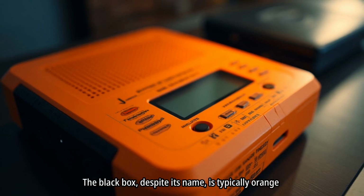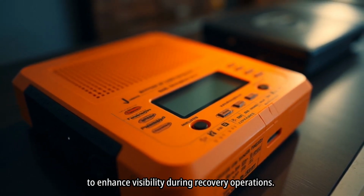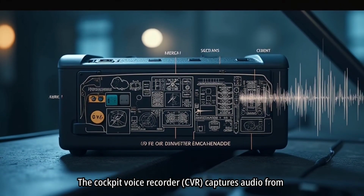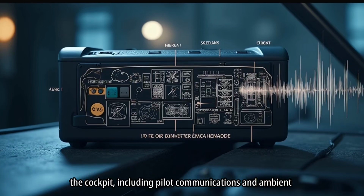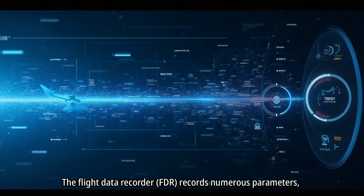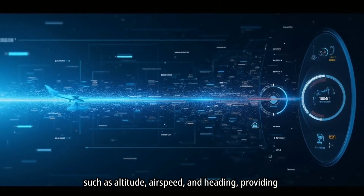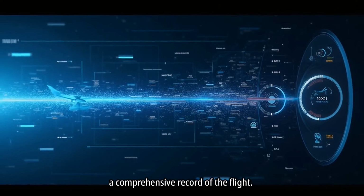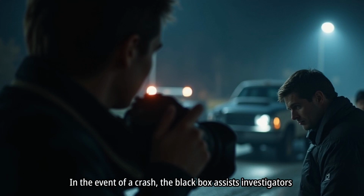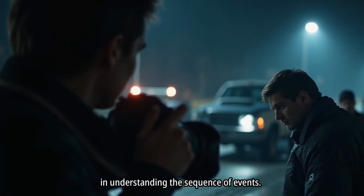The black box, despite its name, is typically orange to enhance visibility during recovery operations. The cockpit voice recorder, CVR, captures audio from the cockpit, including pilot communications and ambient sounds. The flight data recorder, FDR, records numerous parameters such as altitude, airspeed, and heading, providing a comprehensive record of the flight. In the event of a crash, the black box assists investigators in understanding the sequence of events.